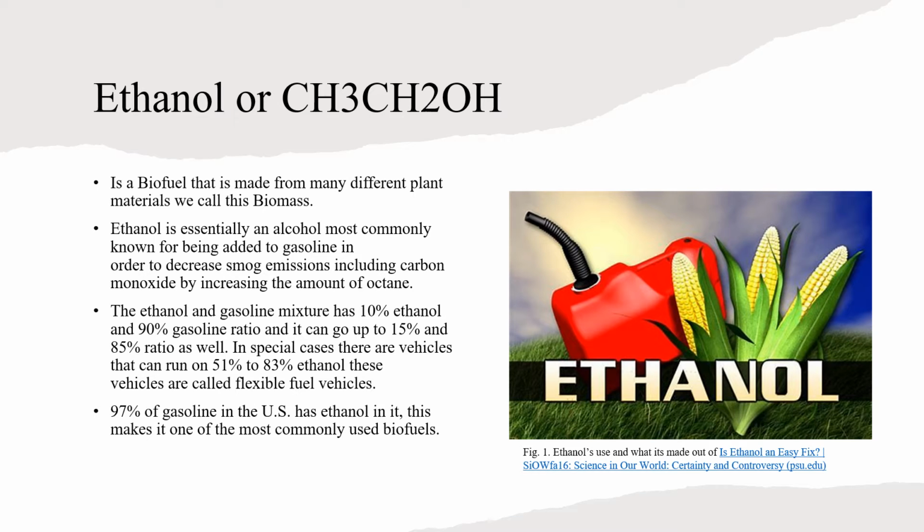Ethanol, or CH3CH2OH, is a biofuel that is made from many different plant materials. We call this biomass. Ethanol is essentially an alcohol most commonly known for being added to gasoline in order to decrease smog emissions, including carbon monoxide, by increasing the amount of octane.